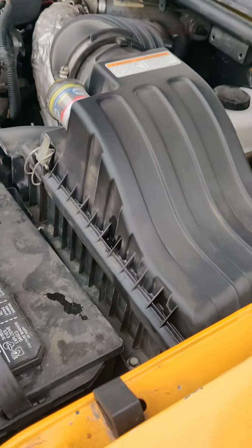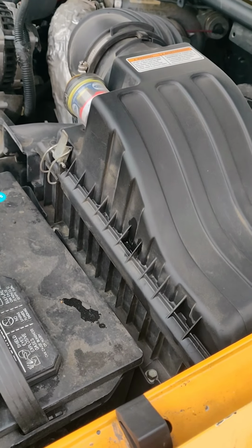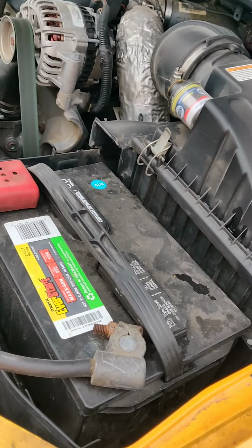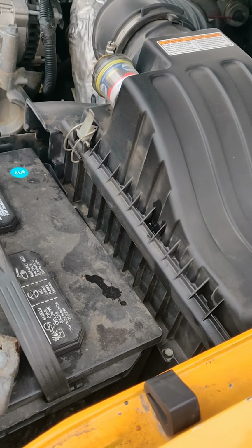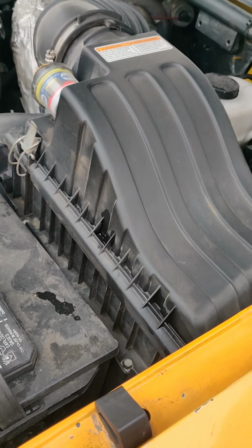This is once again a year 99 F350. Anyways, I've done everything I could and still didn't get my brakes back. I checked the calipers, every single one of them was okay. I got on the forum again.